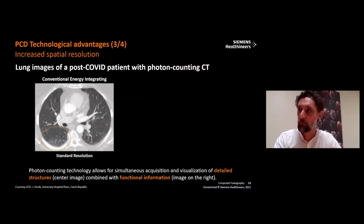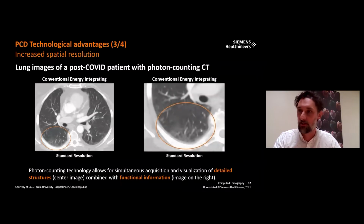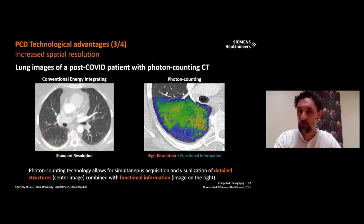Another scan of a post-COVID patient with photon counting CT: you can see the energy integrating standard CT on the left, reasonably okay resolution in the lung. Doing this at high resolution in the photon counting system just shows that you get better resolution. You can see it tears up quite nicely. And if you add some functional information in there, you can see that that particular section of the lung, in terms of function, is not working.